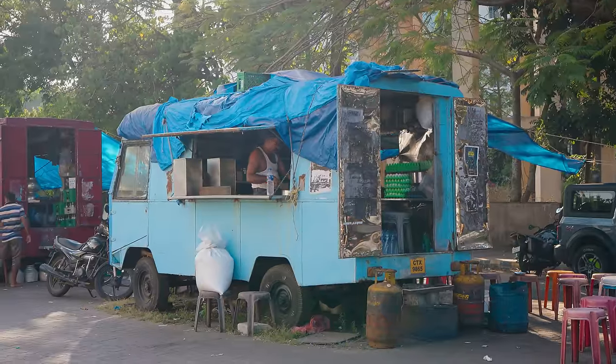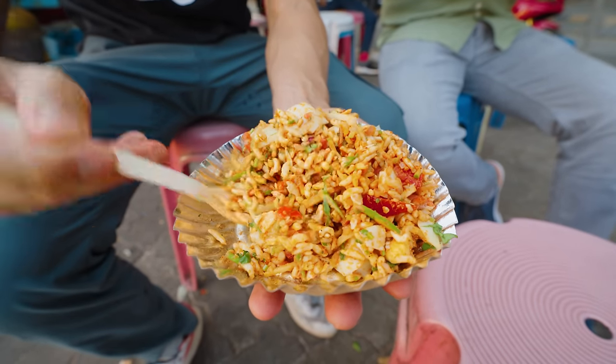I mean, you could tell he was a master from just watching him cook it. And that's really genius because it adds this creaminess from the yolk. Yeah, the yolk gives it a different taste. Definitely. What a mixture.